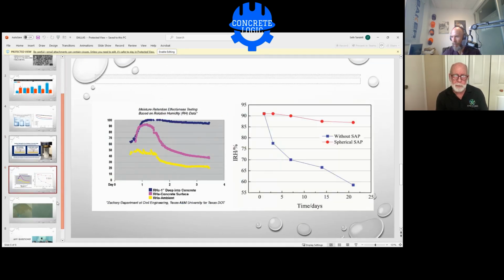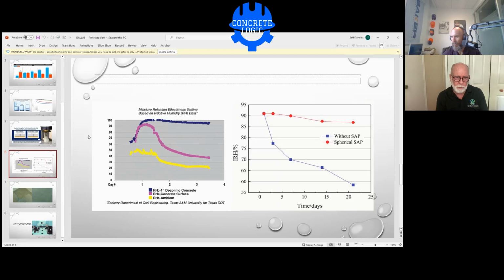And these are two other different studies. The first one corroborates what we saw with the Dan Zollinger study. This is Texas A&M, done in conjunction with Texas Transportation Institute. And if you look, the RH value as you go towards the surface is very, very low. Again, if it drops below 80%, cement formation will not occur.